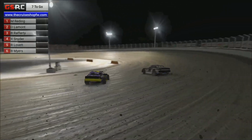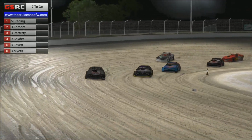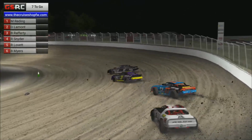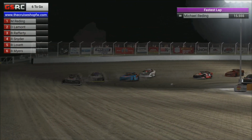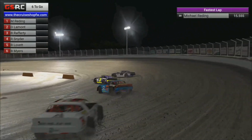But now he's got Ron Snyder looming in the back bumper at least. Rafferty just at this point hanging on for it, hoping that Snyder does not get a run to the inside, but Redding continues to run away with it with Lamont in 2nd.